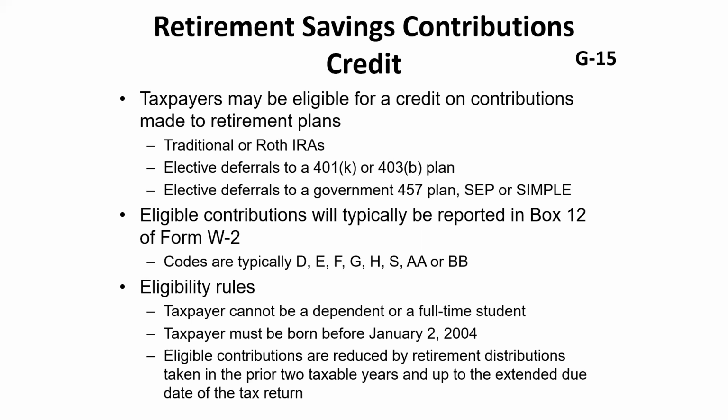This is unique. This is actually looking at a January 2nd date. So the taxpayer has to be born before January 2nd, 2004. So that means they could actually be born on January 1st, 2004 and be eligible. So again, a little interesting wrinkle in the tax rule here.